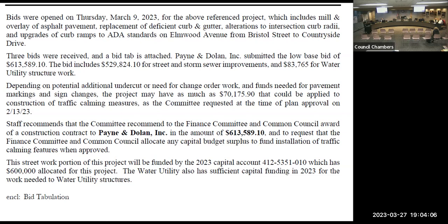Would our motion include that money be held back for traffic calming? It could, and that's the recommendation, because the committee previously tied those two concepts together of recommend the award and ask the council to allocate any surplus to fund traffic calming features when approved. And while we're as staff then working on what concept traffic calming features may be helpful, we just don't have it yet.